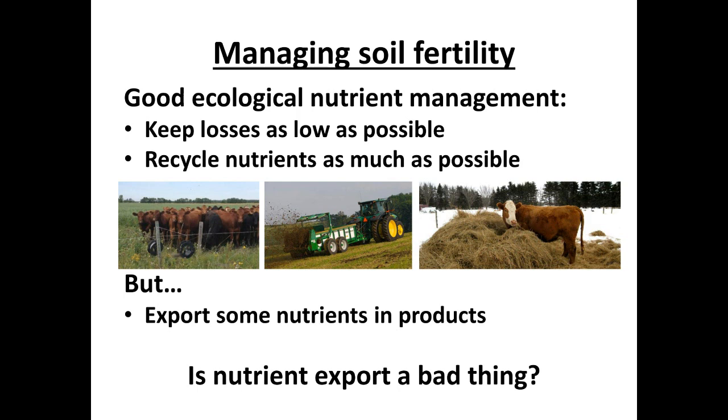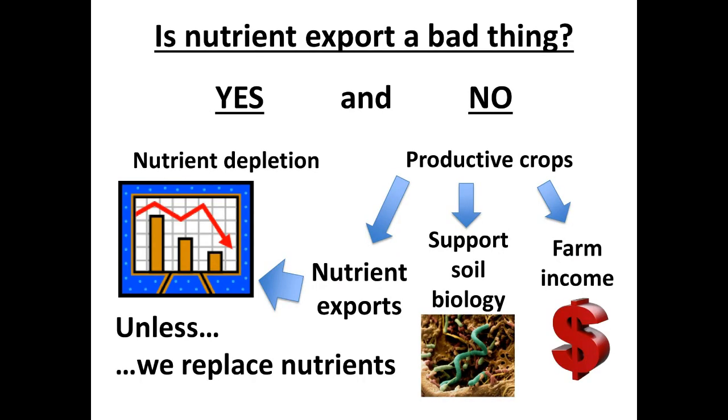Even so, you have some nutrients that are leaving in products. So, is nutrient export a bad thing, though? Well, yes and no. I'm going to start on the no side. First of all, we want to grow productive crops, right? We need that to support our farm income. We also need productive crops to actually support that soil biology. And there's research that shows that if you're not growing good crops, you're actually not supporting the critters in the soil very well.